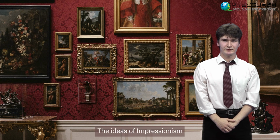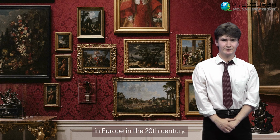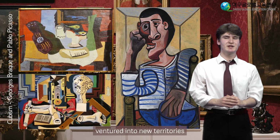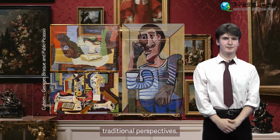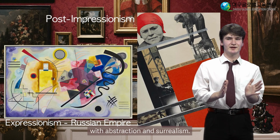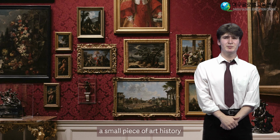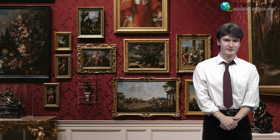The ideas of Impressionism were very important for the development of painting in Europe in the 20th century. Artists such as Pablo Picasso and Georges Braque ventured into new territories which fragmented forms and challenged traditional perspectives. Artists rejected the traditional rules of balance and symmetry, instead trying to experiment with abstraction and surrealism. So, understanding a small piece of art history allows us to greater appreciate the techniques of painting. With this, we can move to our first activity.